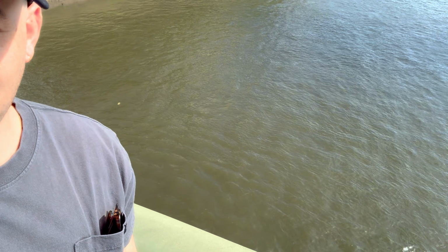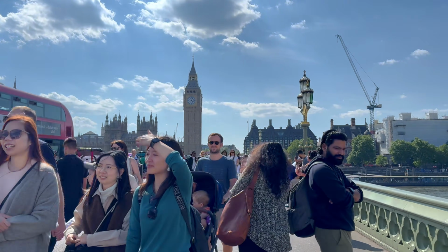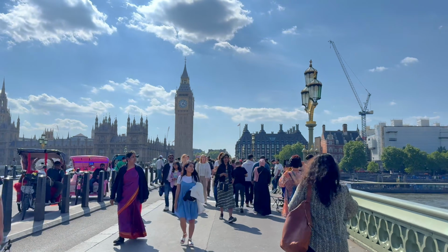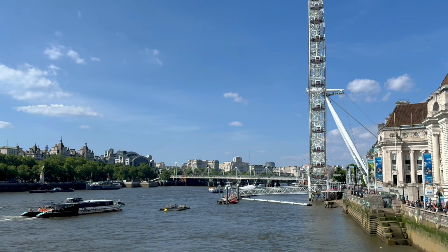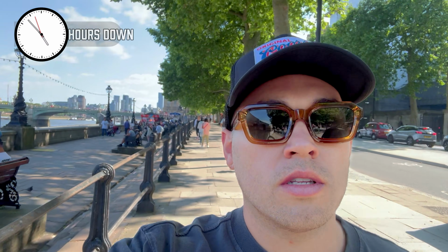Wow, the water is so beautiful and green and disgusting. Nice. All right, 10 hours in London down. That was the scariest bridge in the world. So many people. Big sausages. People gambling their life away to find the ball.